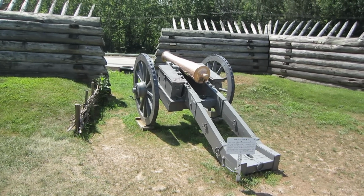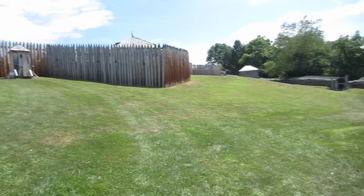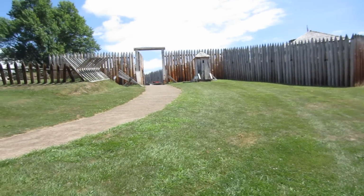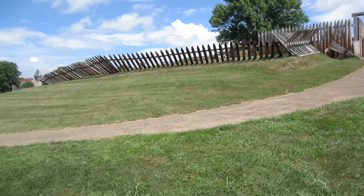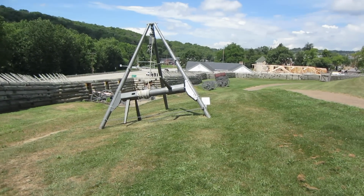Well, I've decided if the apocalypse comes, I'm going to get a bunch of friends. We're going to take this fort over. I bet it'll do as well as it would in the 18th century. With these cannons, we've got to keep the bad guys away for a while.